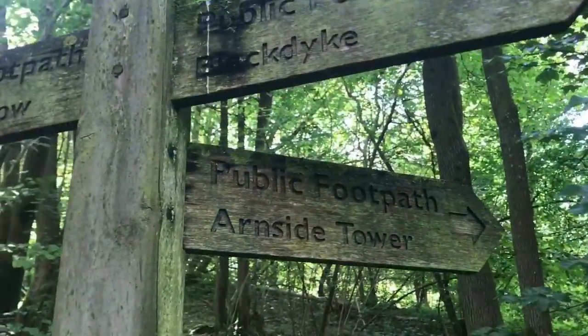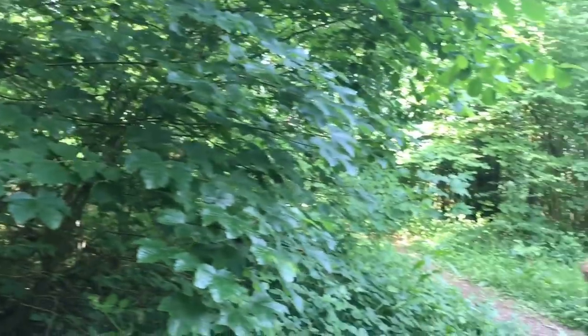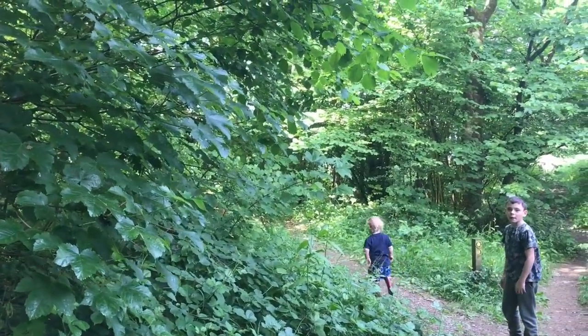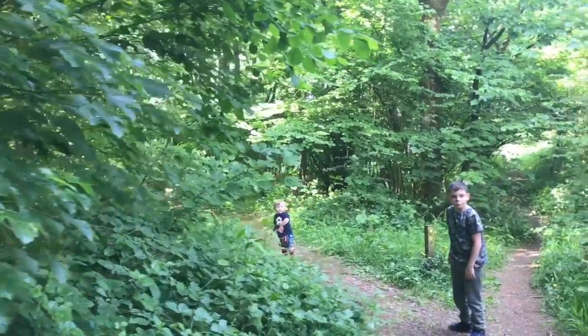Careful. I'm not winning. So we're going there, guys. Arnside Tower is our next stop. That's the way, Flynn, yeah. That way. Going that way.